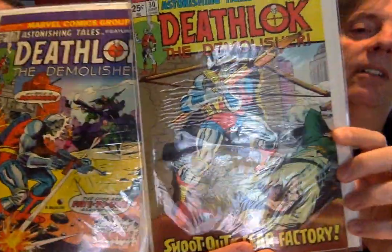This is actually the first one, the oldest one in my collection. This is a great one. I bought that off the newsstand. Let's see the next one. I like this. The next cover is awesome. That's really cool. They had some awesome covers.